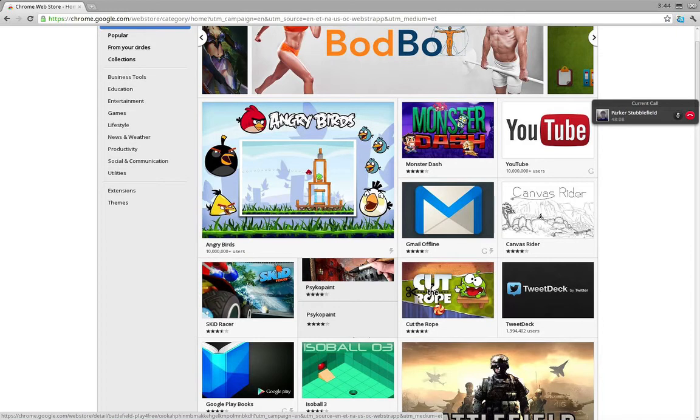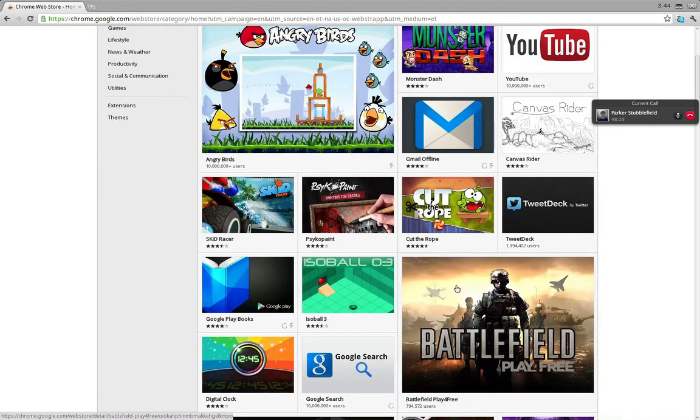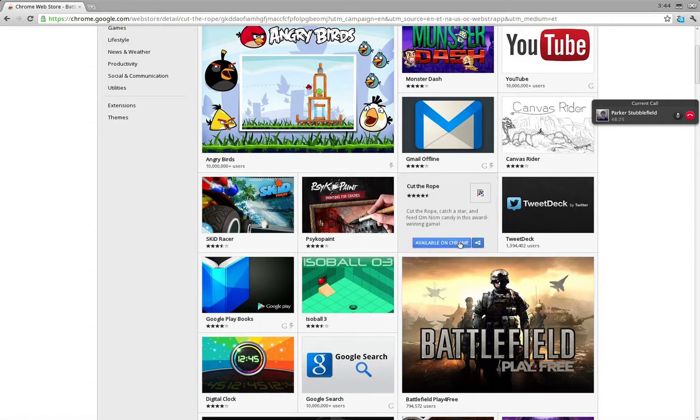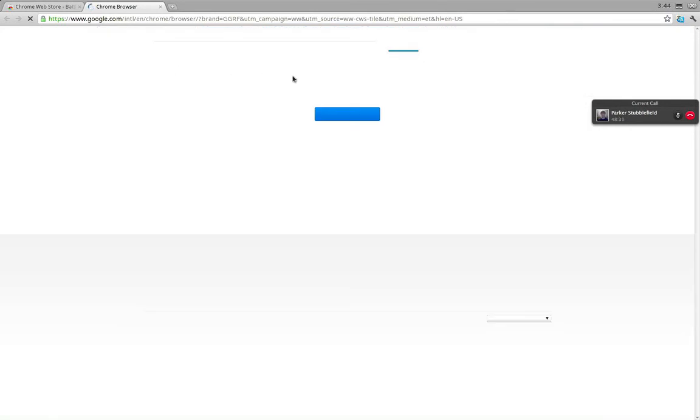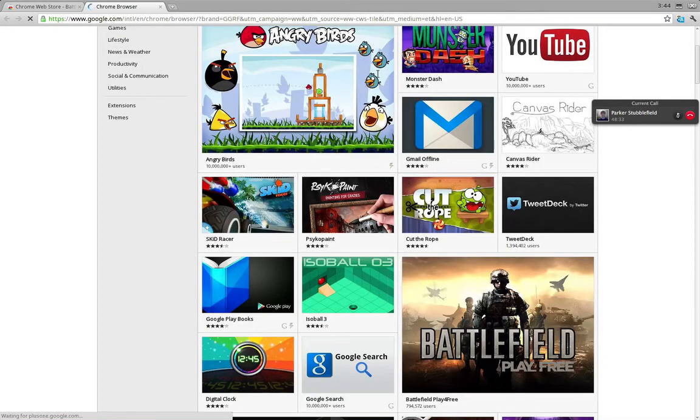I might want to do one. Let's do a Cut the Rope test. Oh, I did not click on Battlefield. I clicked on Battlefield. Don't do that. I don't want to play that. It's only available on Windows. Cut the Rope. There you go. So there we go. It's already downloading right now. Pretty cool.